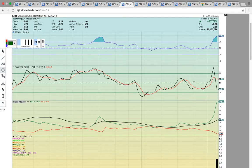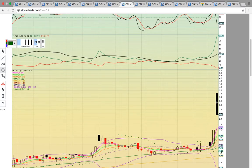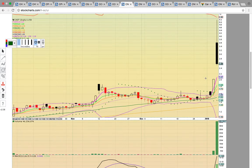Okay, let's look at CNIT. Same setup. It closed up 27% on the day, but it had the big black candle. When we see this form, we just go to the sidelines right away. We have so many good charts every day that we don't need to mess around with this. You know what I mean? You don't need to mess around with this. There's too many other plays.